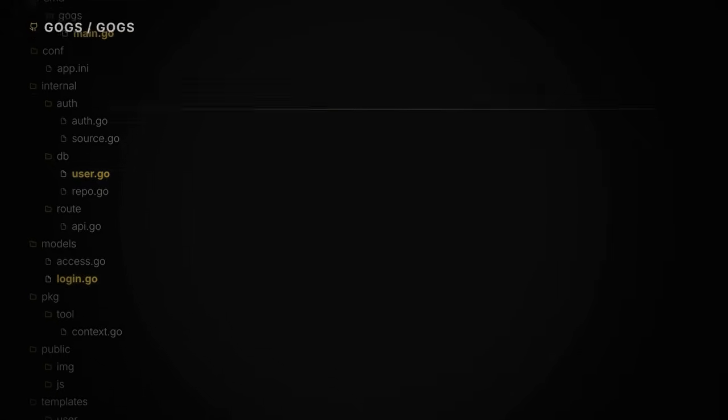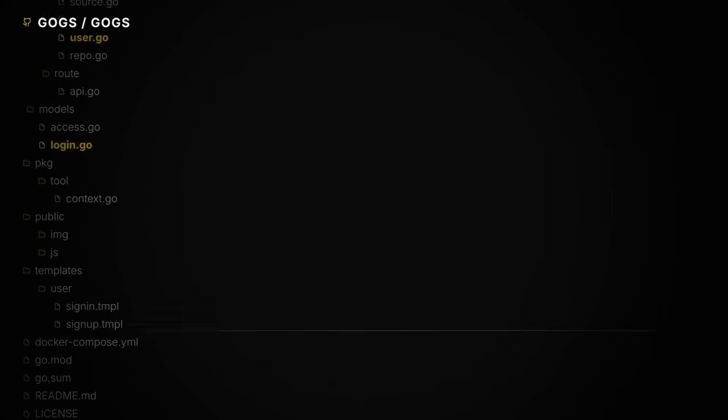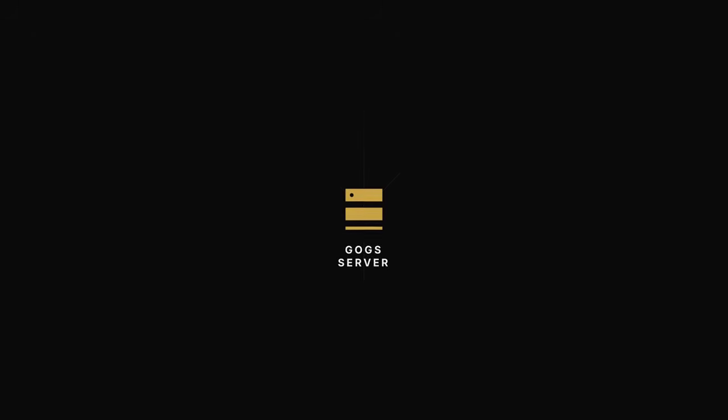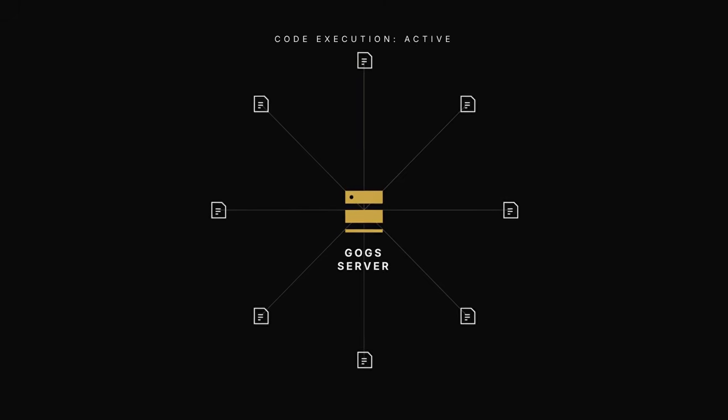The attack requires a Gogs account, so it's not unauthenticated. But in many Gogs deployments, that's a very low bar. Open registration, community contributors, CI/CD service accounts, any of those can trigger this. And once the command runs, the attacker has code execution as the Gogs process user with access to every repository on that server. Rapid7 reported this on March 17th.